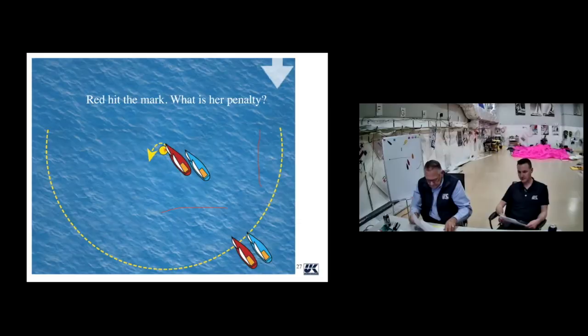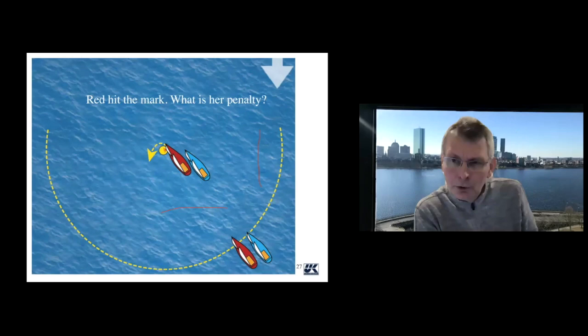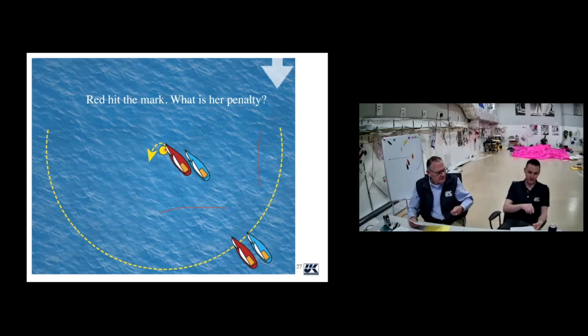Any questions on that? That's our last prepared question slide here. So can you still protest if you were exonerated? Sure, you can protest. Absolutely. What about Blue? Should she take penalty turns because she broke the mark rule? Well, yes, she should. Absolutely.